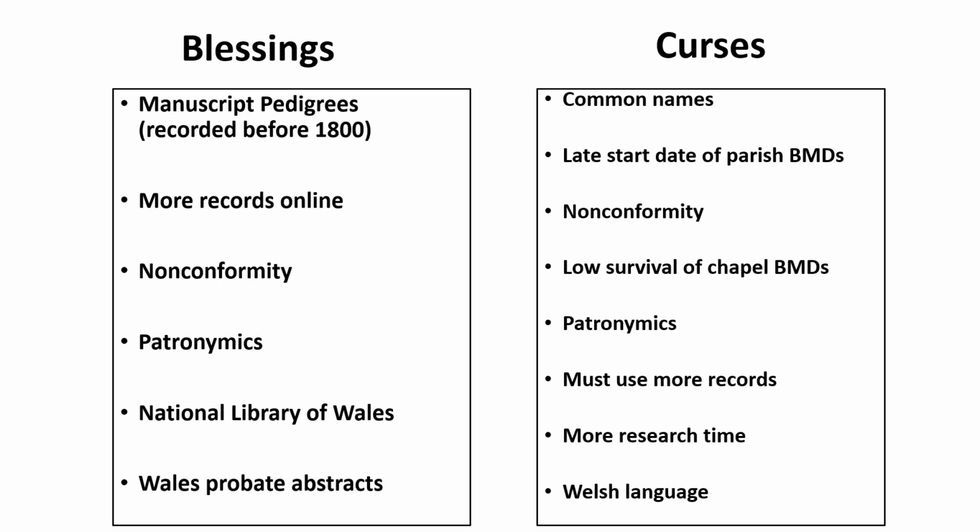Wales probably has more information online for historical records than any other country I'm aware of. When you look at the main record categories that we normally use for family history, we're talking about census records, church records, probate records, and civil registration for the British Isles. Census records are online, and civil registration has really good indexes and some extra information.